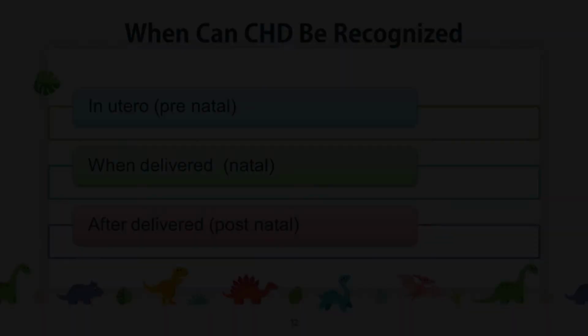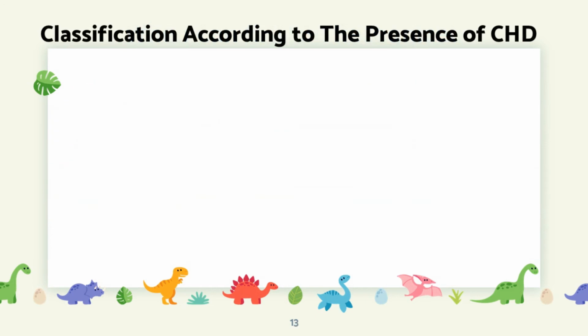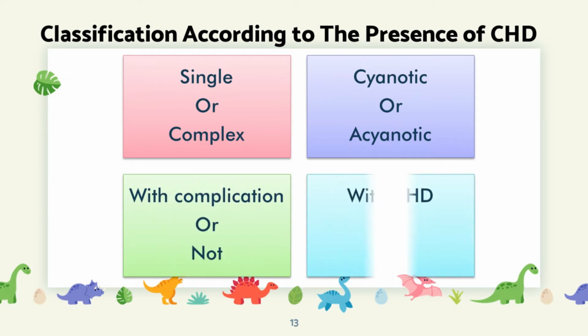When is congenital heart disease usually diagnosed? First, when the fetus is intrauterine, the prenatal period. Second, when the baby is born, in the natal period. Third, when the baby has already been born and grown, the postnatal period. Congenital heart disease can be divided into many types, whether it's a single or multiple condition, cyanotic or acyanotic, with or without complications including heart failure.